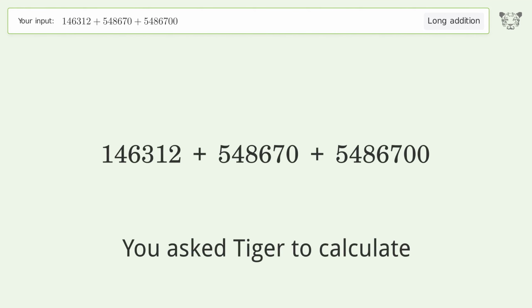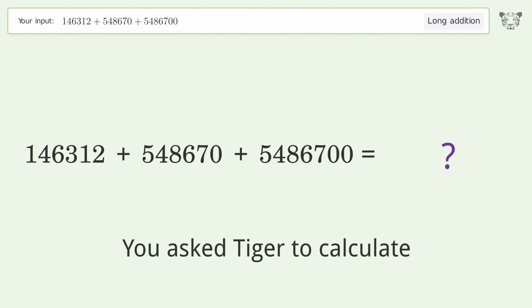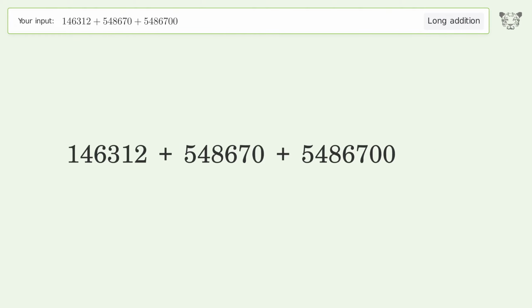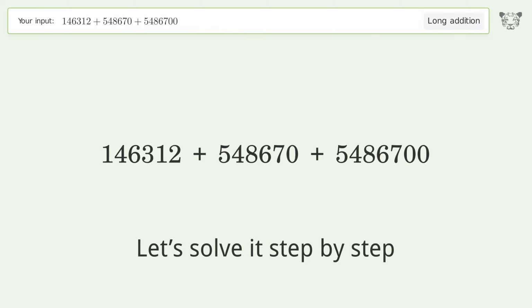You ask Tiger to calculate. This deals with long addition. The final result is 6,181,682. Let's solve it step by step.